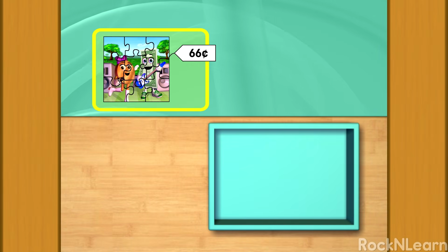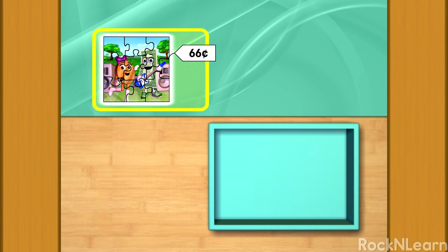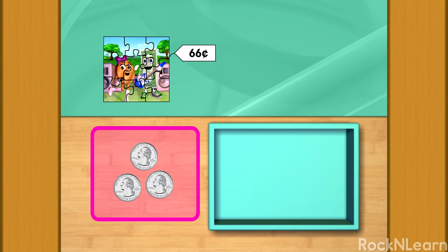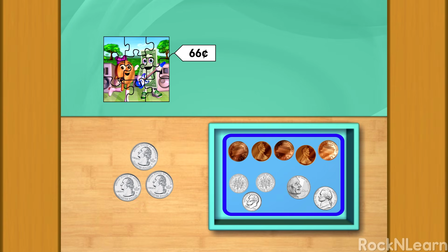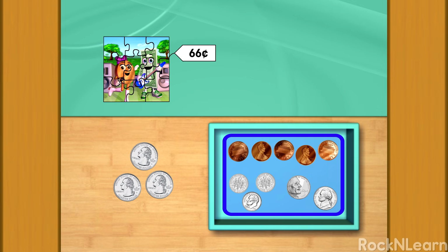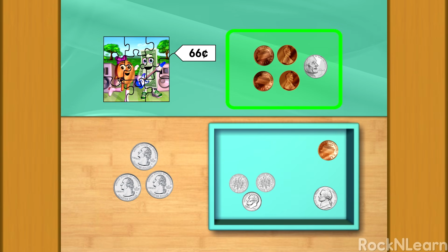On the left side of the screen, you will see an item from our garage sale with the price tag. The amount of money the customer is giving us will be below the item. On the bottom right side of the screen, you'll see the amount of change we have available to give back. As we count out the change, we'll move it to the top of the screen.